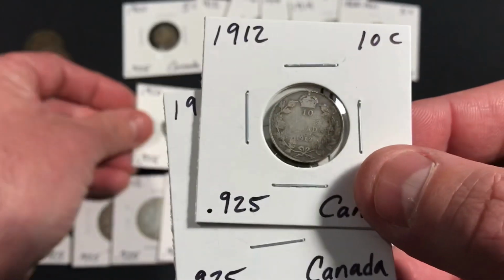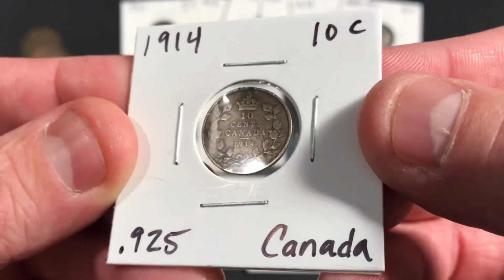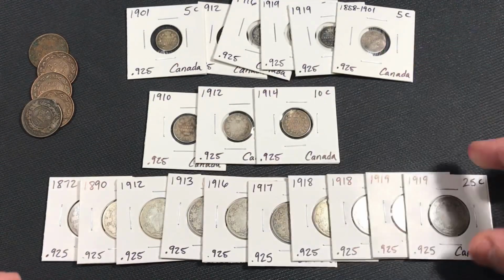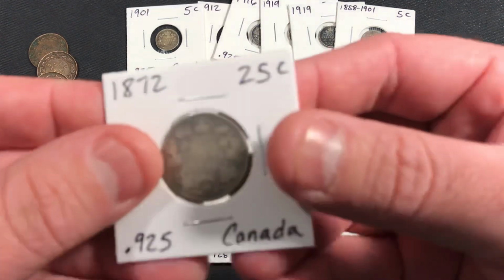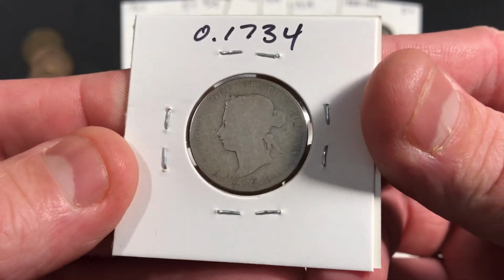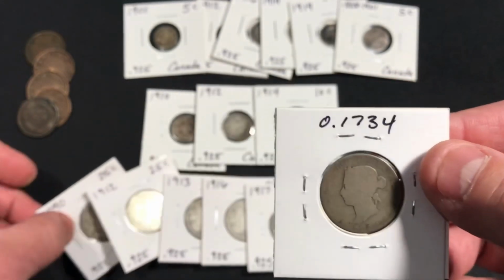1910. They're a little slick. 1912. King George V, and a 1914, and all of these dimes are 0.0691 ounces. So just a small piece of silver. We also got a handful of 25-cent coins, the oldest one being in 1872. Pretty cool coin here, with the younger portrait of Queen Victoria, with a silver weight of 0.1734 ounces.